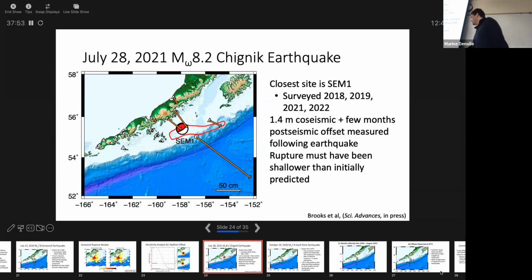The details, I won't go too far into them, but they're in a paper by Ben Brooks that was recently accepted to Science Advances, and with luck will be published shortly. So I encourage you to search that out if you're really curious about it.